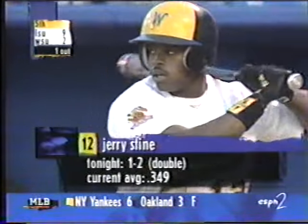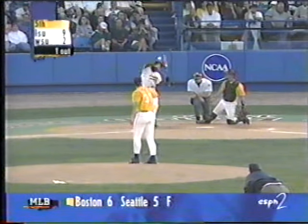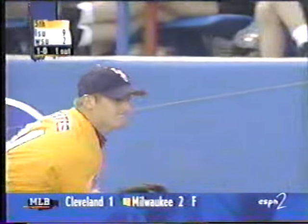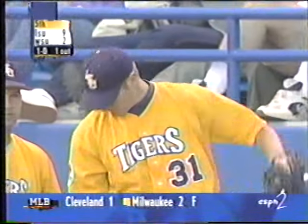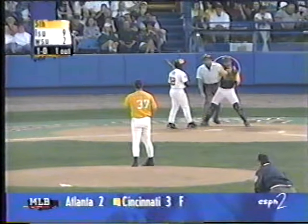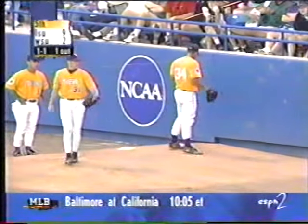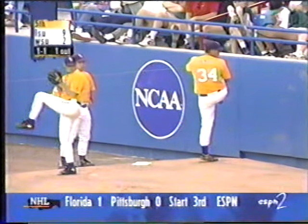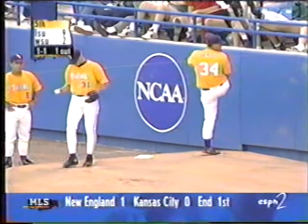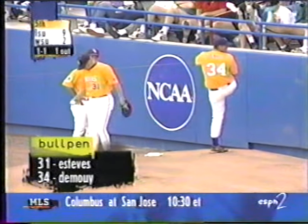Struck out his last trip. And action in the Wichita State bullpen. Or, excuse me, in the LSU bullpen. And Skip Bertman will not let this rally go on forever without doing something. Estevez is the man heating up. And now he's got some company. Chris DeMaurier is in the bullpen also. DeMaurier is the left-hander. One and one to Jerry Stein.